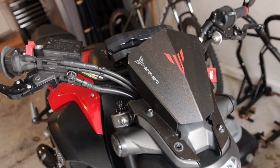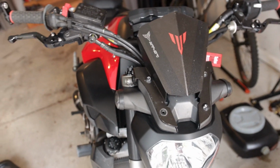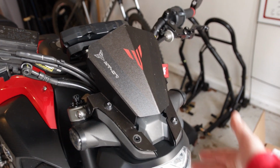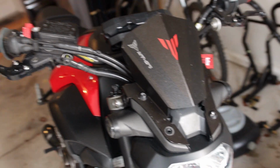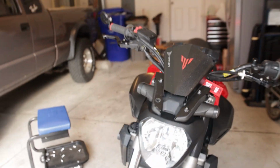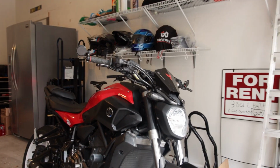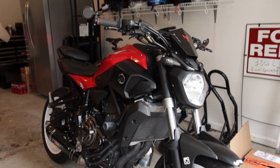And I think everyone has this mod on their MT07, but this is just a Yamaha MT07 windscreen. Got it on Amazon. I got it with the bike, but it probably would have done the same thing. If you guys want one, it does put a pretty aggressive look to the bike. I do like it a lot. I think it does add a lot.